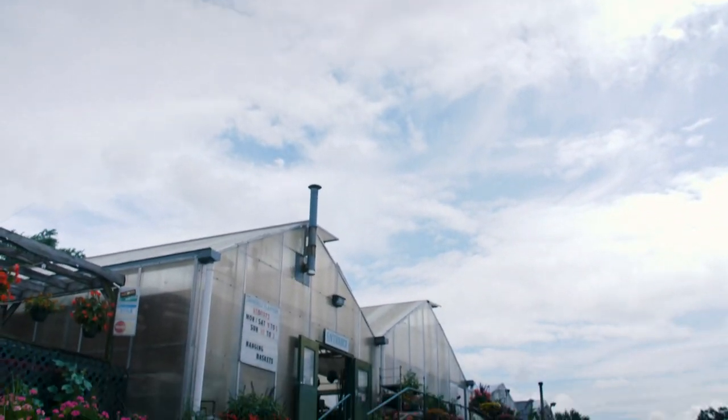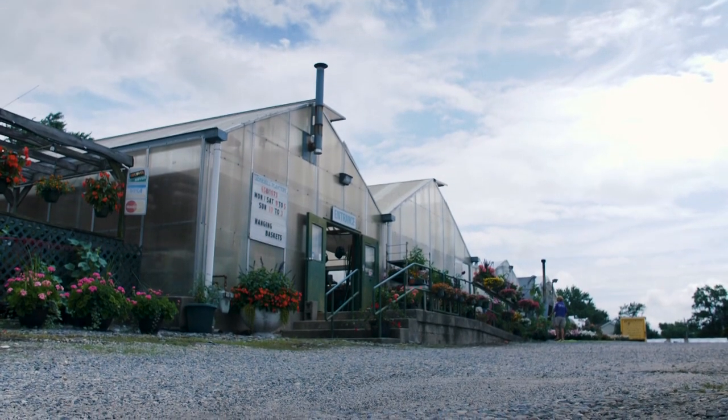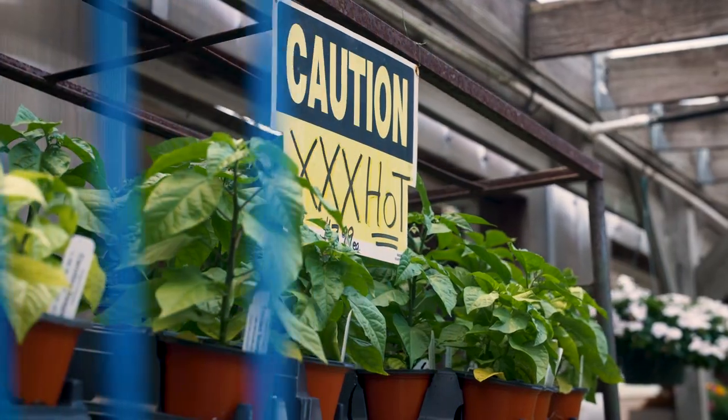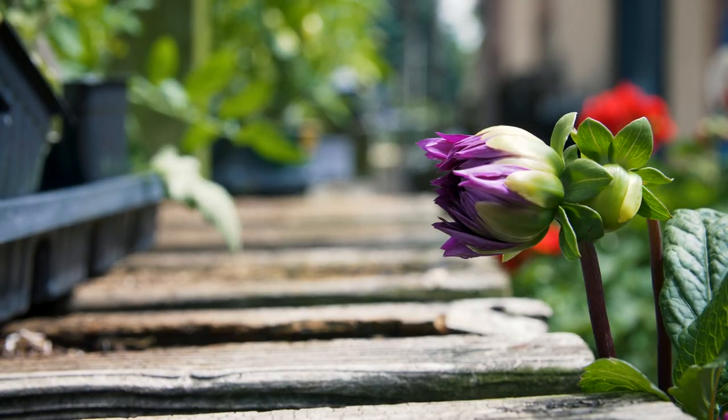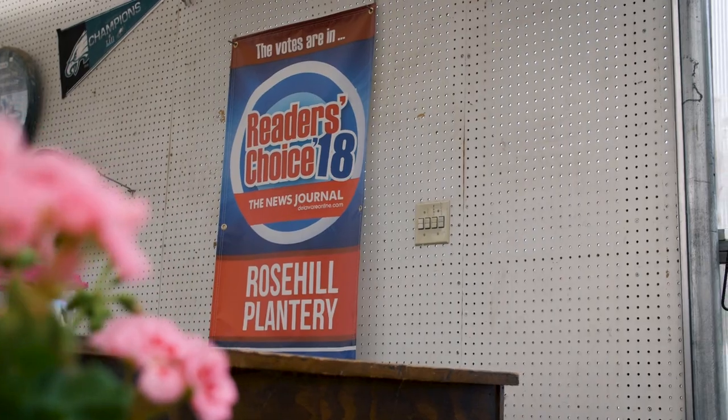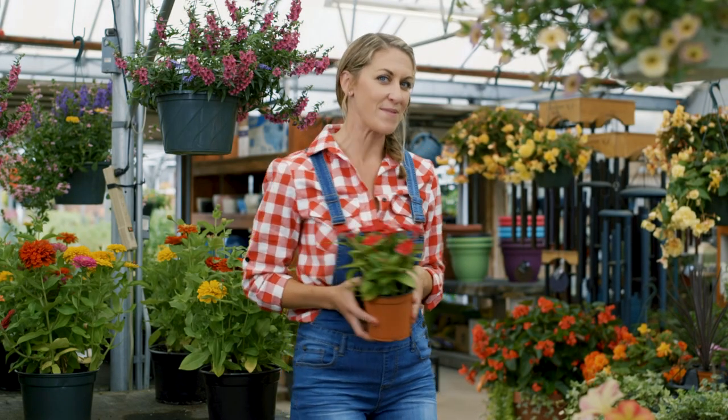I'm at Rose Hill Plantery in Newcastle, Delaware, which has been in business for over 100 years. They have over 30 different varieties of tomatoes and over 40 different varieties of peppers, just to name a few things that you can get here. They were voted best of Delaware for garden centers upstate, and I'm super excited to check out their selection for my veggie garden. Let's go shopping.